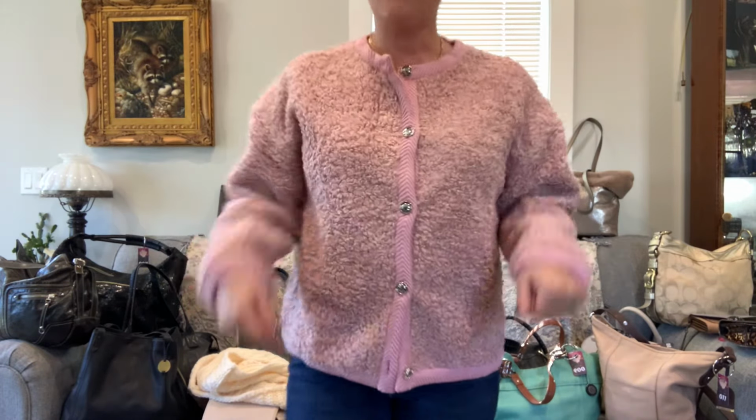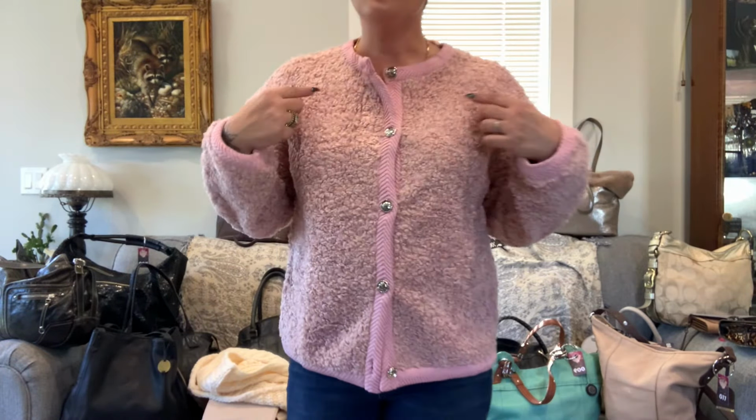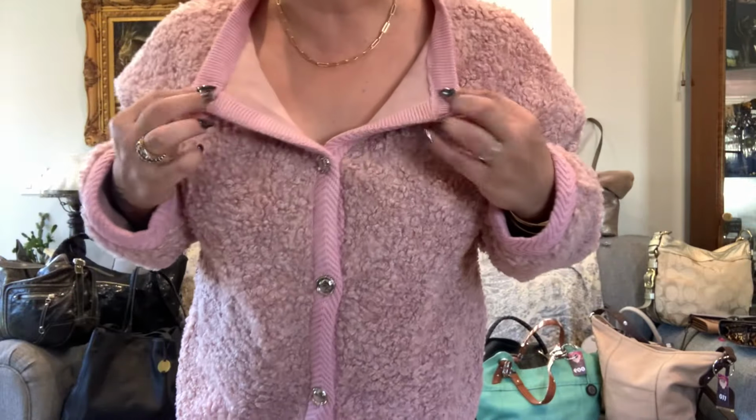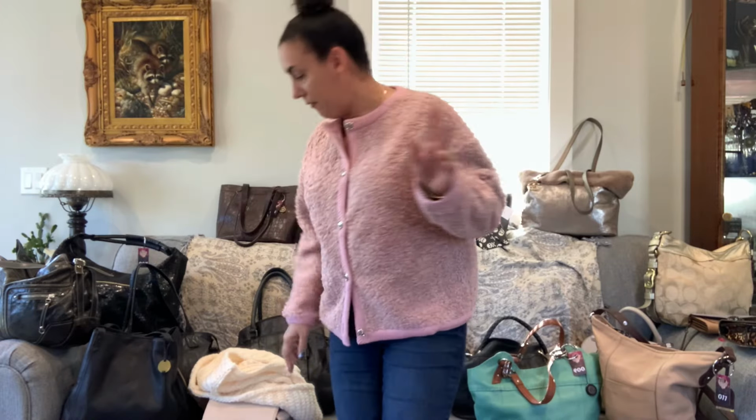However, I'm definitely gonna sweat in this doing my purse sale video. So this definitely has to be for a night out, a day out. This could double as a jacket. I can wear it open with a tank top underneath. Multiple colors available. Oh my gosh. Okay, I love both, but for the purse video, we're doing the sleeveless.